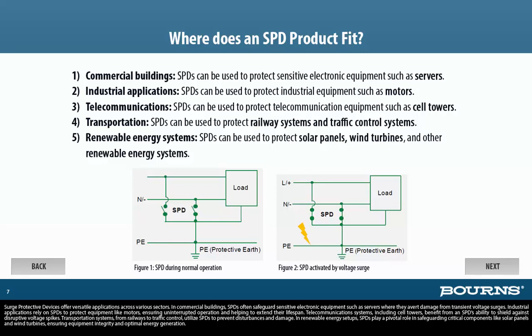In commercial buildings, SPDs often safeguard sensitive electronic equipment such as servers, where they avert damage from transient voltage surges. Industrial applications rely on SPDs to protect equipment like motors, ensuring uninterrupted operation and helping to extend their lifespan. Telecommunications systems, including cell towers, benefit from an SPD's ability to shield against disruptive voltage spikes. Transportation systems from railways to traffic control utilize SPDs to prevent disturbances and damage.